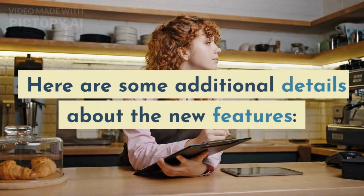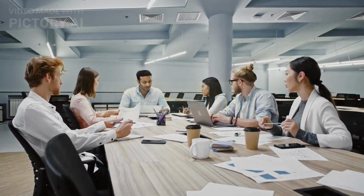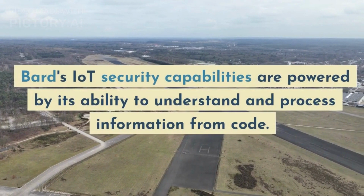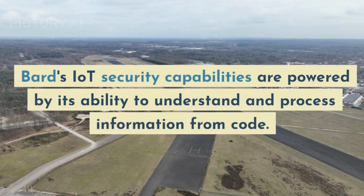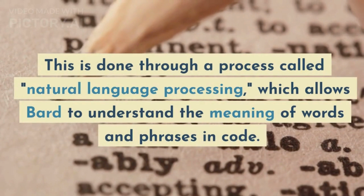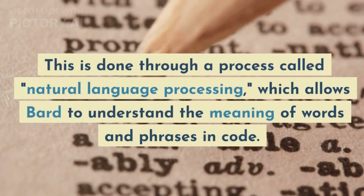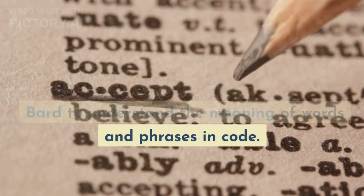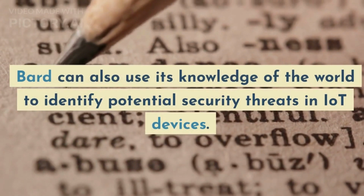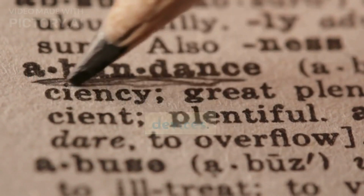Here are some additional details about the new features. IoT security. Bard's IoT security capabilities are powered by its ability to understand and process information from code. This is done through a process called natural language processing, which allows Bard to understand the meaning of words and phrases in code. Bard can also use its knowledge of the world to identify potential security threats in IoT devices.